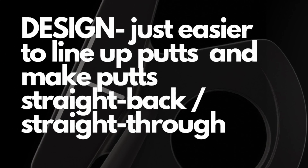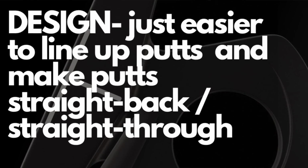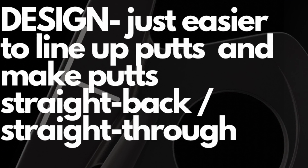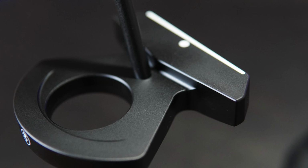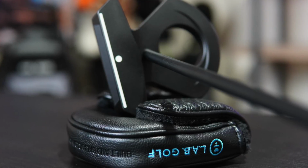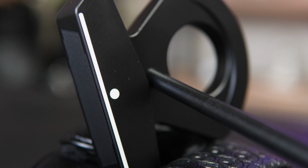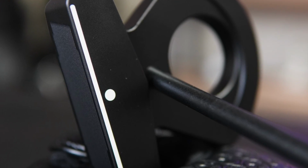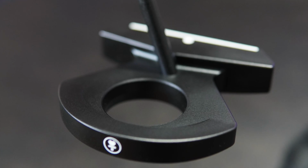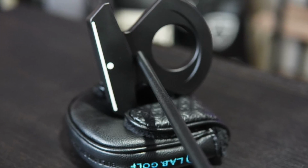So the first key is the design. I'll put pictures up of the DF3, and mine's a little different, I actually custom ordered mine. The design makes it really easy to putt. So if you go with the standard, what I would call the off-the-rack look, or you go custom, either way, I think this putter may be the easiest putter to putt.